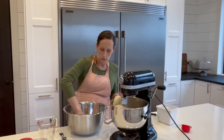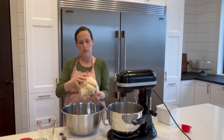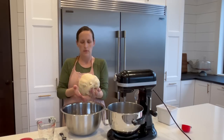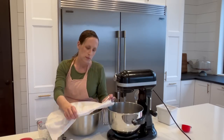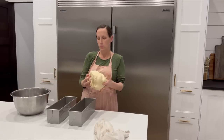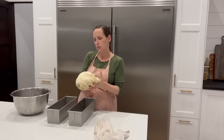Remove the dough from the mixer and put it into a large greased bowl. Cover and let it rise until doubled, which usually takes a few hours depending on the temperature of my kitchen. After it has doubled, punch it down and put it into your loaf pans. Mine are extra long Pullman pans that should never be greased, but grease yours if needed. And this amount will fill 4 regular loaf pans.